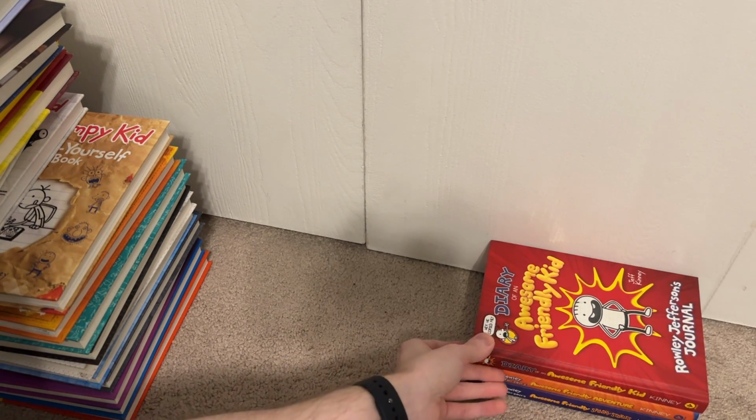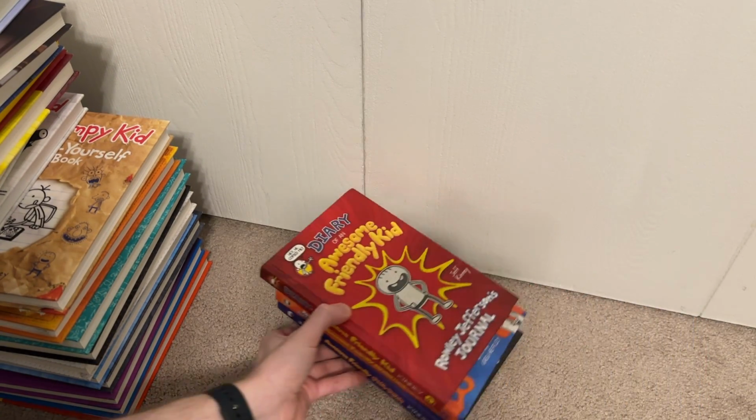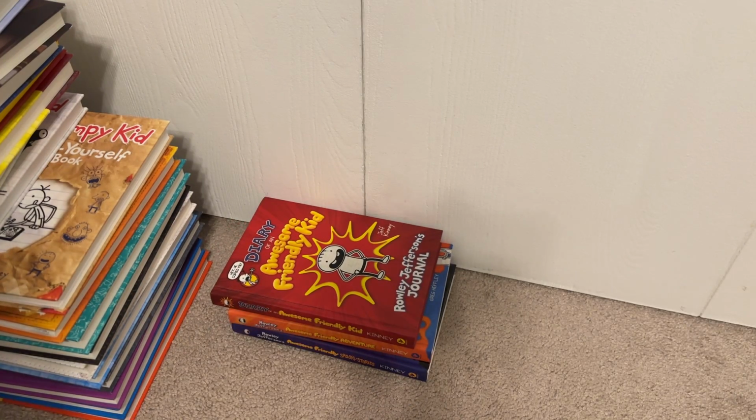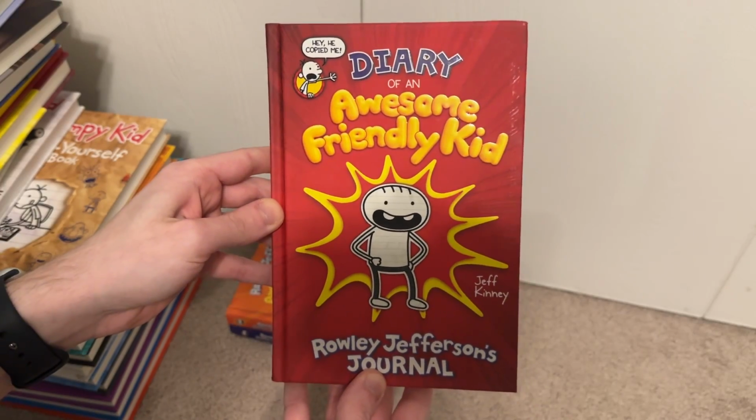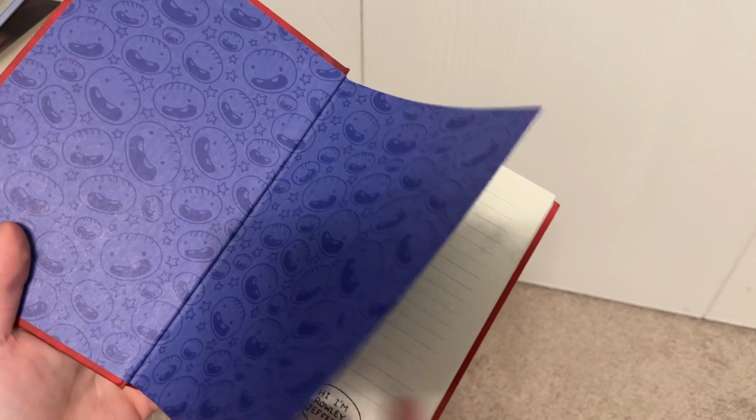So now, last but not least, we have the Diary of an Awesome Friendly Kid books, and there's only 3 so far. Here's the first one, Diary of an Awesome Friendly Kid. The spin-off for the main series that is from Riley's perspective.